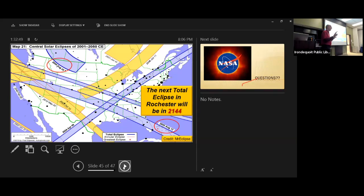I guarantee you there are eclipse junkies that'll fly up and go to the one in Montana. But there's a much better one happening 21 years from now, in 2045. It's going from Northern California right down through the big cities in Florida. So those of us who are retired to Florida at that point will get a very nice view. Tampa, Miami, Daytona, Jacksonville, all those big cities will be in the path of totality that year.